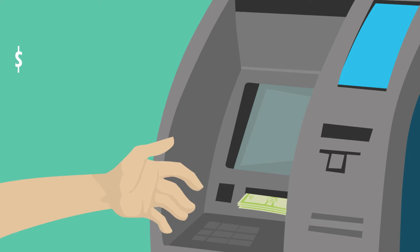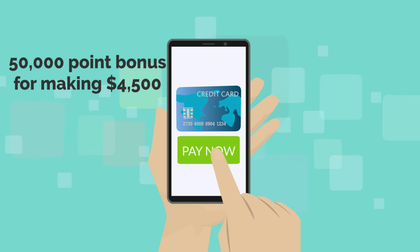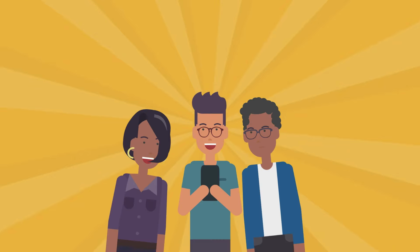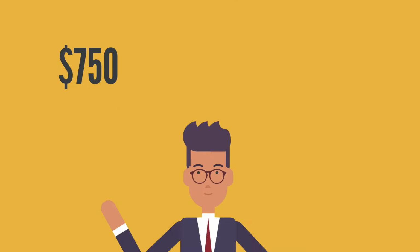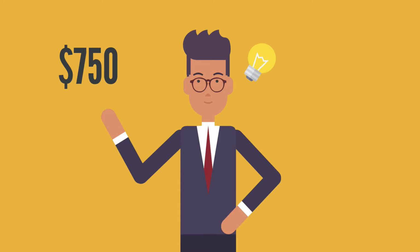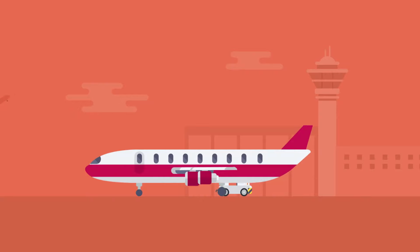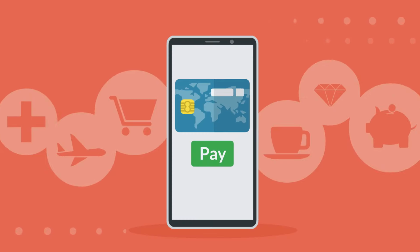When you consider the hefty spending requirement and $400 annual fee, the 50,000 points bonus for making $4,500 in purchases within the first 90 days of account opening might not seem all that attractive. It becomes a lot more appealing deal when you consider that you may use the points for up to $750 in travel, and that you can utilize credits against travel expenses to eliminate a significant chunk of the price. The bonus points should be posted to your account within 1 to 2 billing cycles.